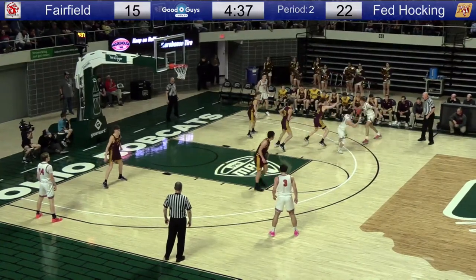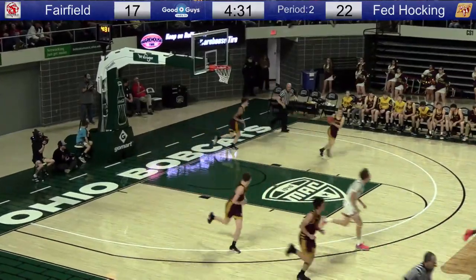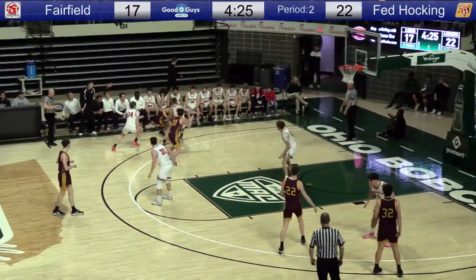And now McIntosh dribbling off the right side. Oh, spin, nice. Move up and in. My goodness, that was a big boy move. That was a big boy move. Nice little drop step there. Logan McIntosh now 6 points.